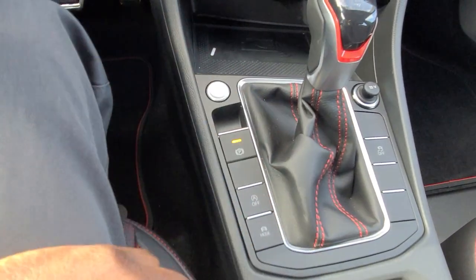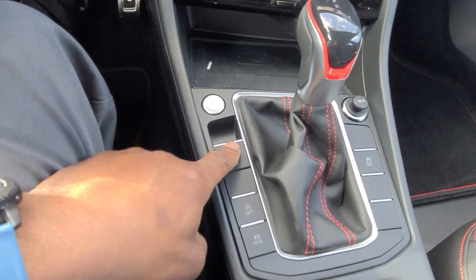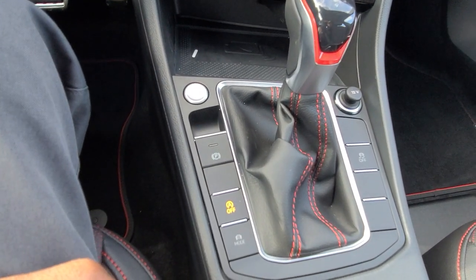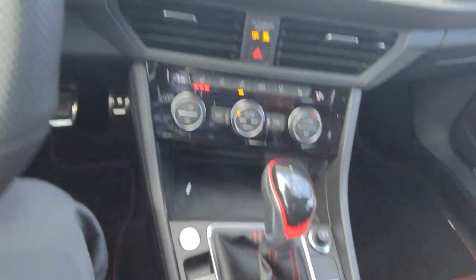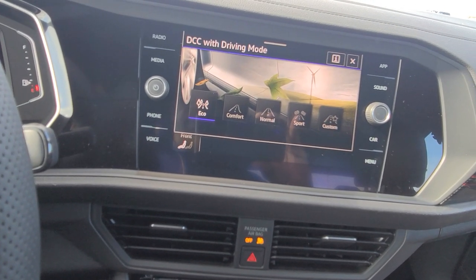Your e-brake is right here. You just lift up on it to activate that, then put your foot on the brake and push down to release. You do also have your auto start-stop shut off right here. Your drive modes are right here. So you've got Eco, Comfort, Normal, Sport, and Custom.